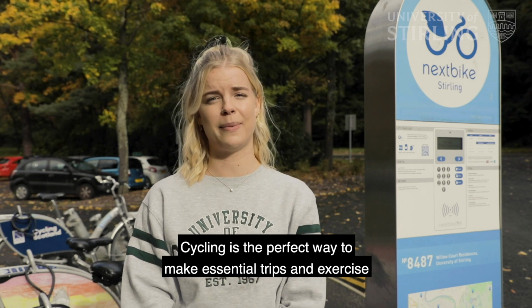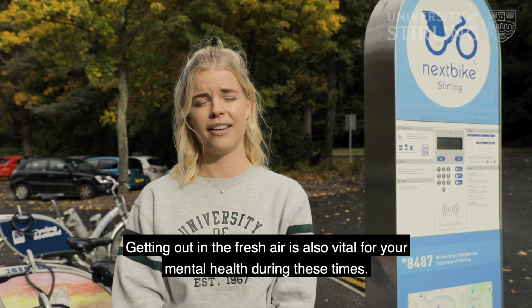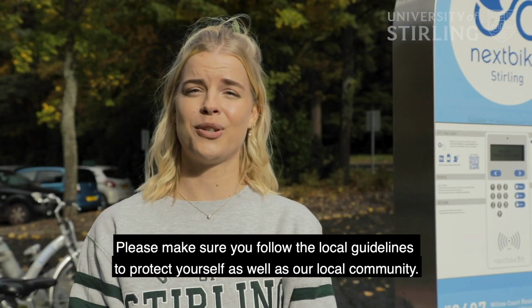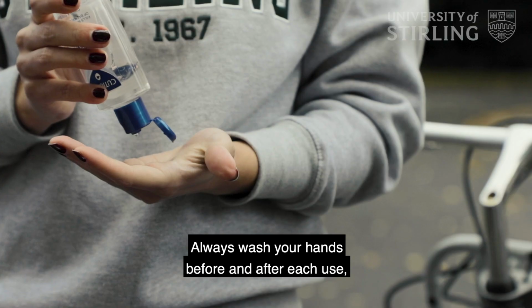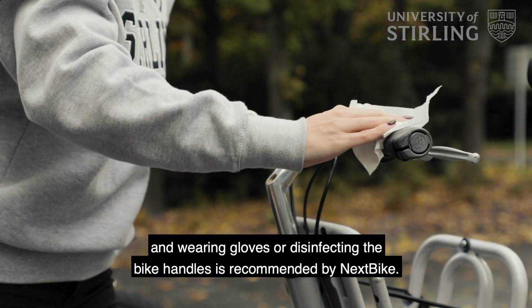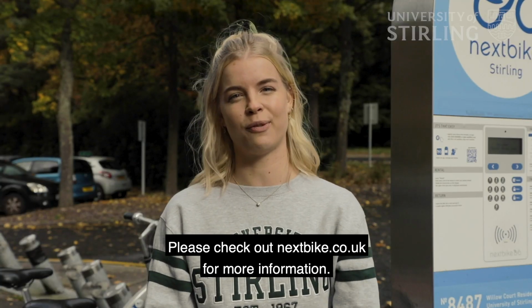Cycling is the perfect way to make essential trips and exercise while practicing social distancing. Getting out in the fresh air is also vital for your mental health during these times. Please make sure you follow the local guidelines to protect yourself as well as the local community. Always wash your hands before and after each use, and wearing gloves or disinfectant bike handles is recommended by NextBike. Please check out nextbike.co.uk for more information.